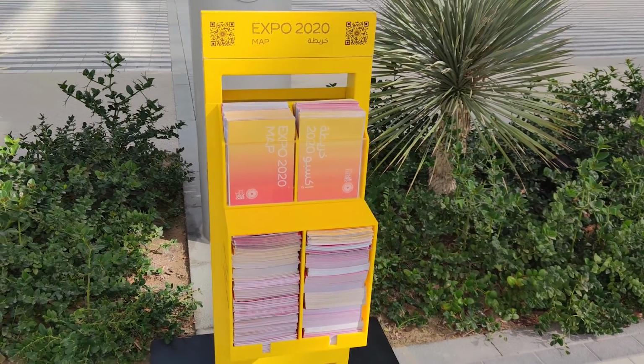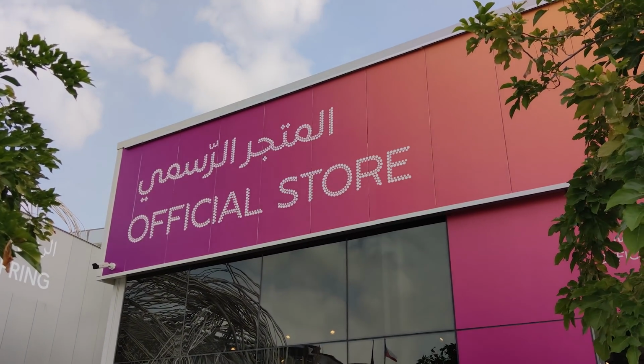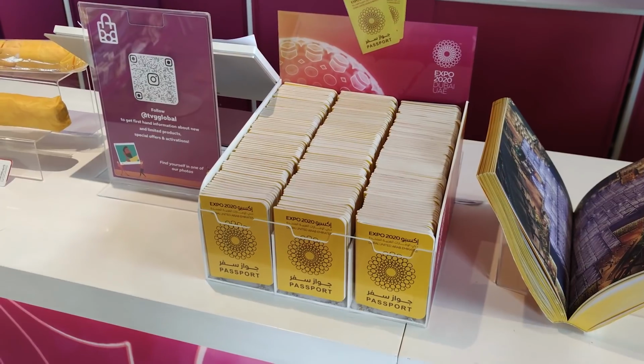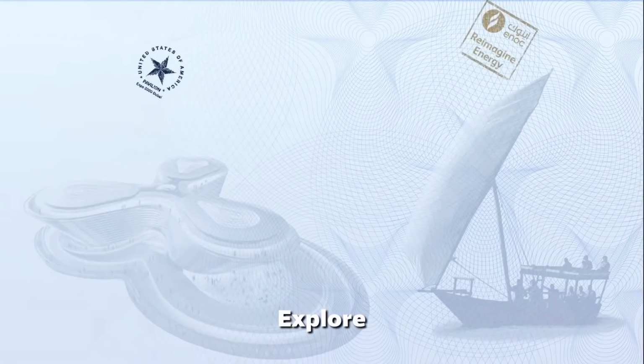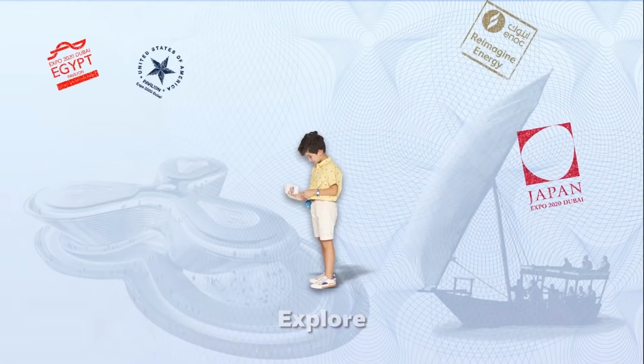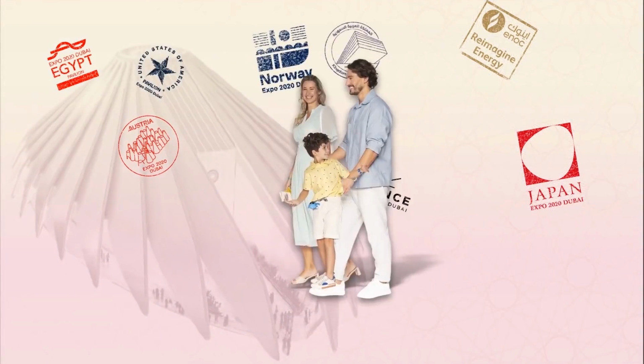You'll need to pick up a paper map, just like here, and I highly advise you to go into one of the official stores and purchase a Dubai Expo passport, because when you visit a country, they'll happily stamp it for you, and it becomes a nice keepsake of all the places that you visited.